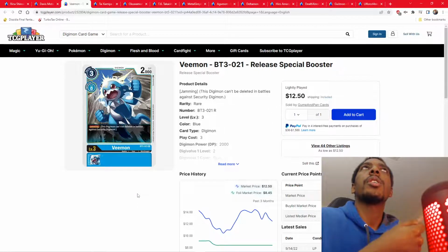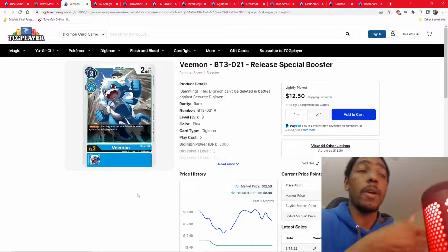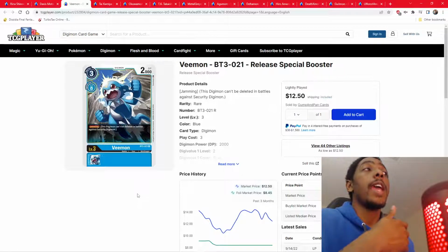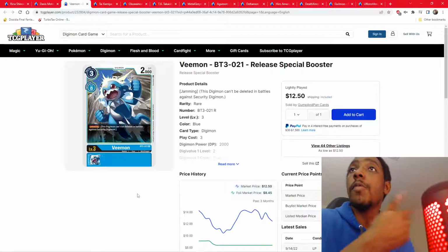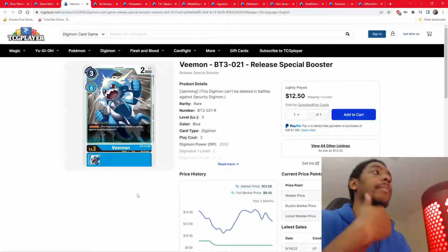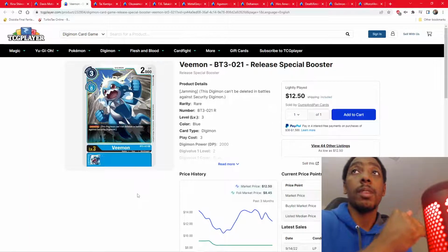Armor Rush is just as aggressive, except it's multiple Digimon on board. And then you have Deep Brigade, which is hyper aggressive, and they want to pop down to level 3s and level 4s, and drop Dark Dramon for extra check and stuff like that. So Digimon Vmon is gonna be forever good.